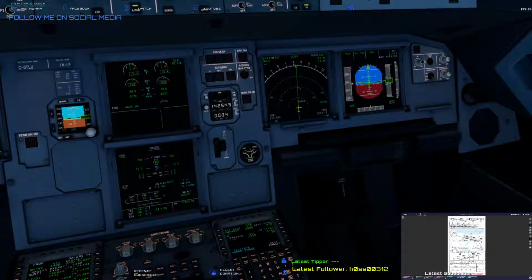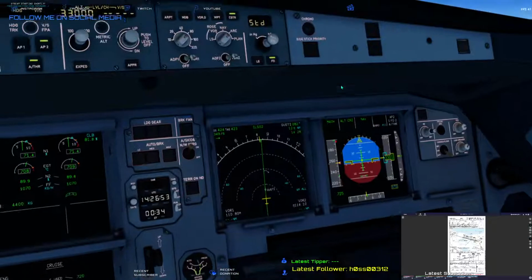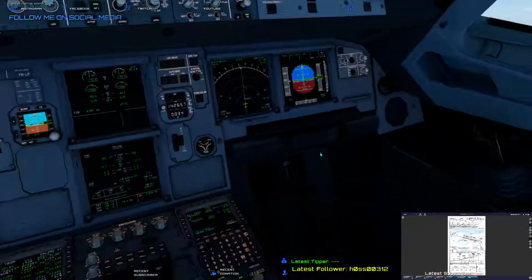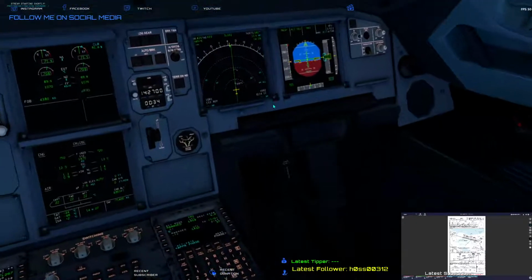Houston Center, Aeromexico 571. We'll request for runway 02, but the runway that's more aligned with the wind is runway 29. 135.17, Aeromexico 571, ticket.